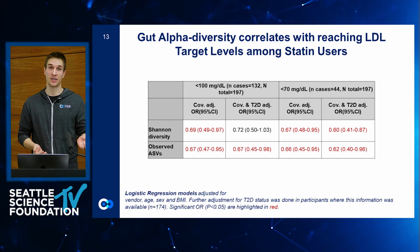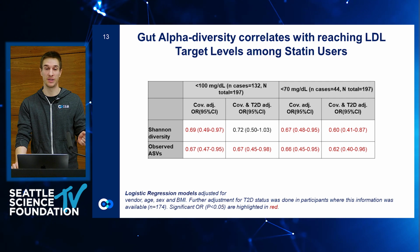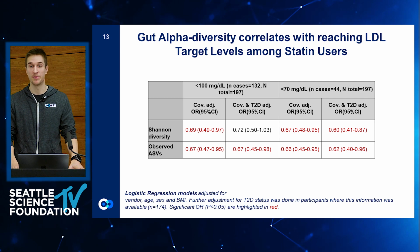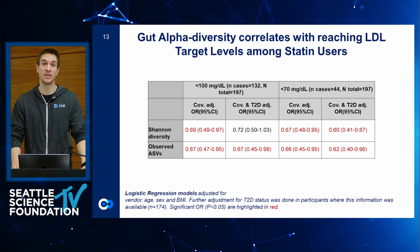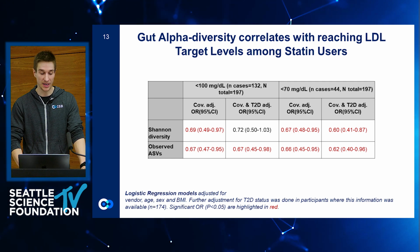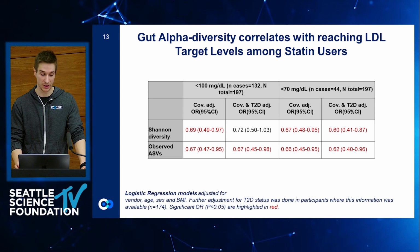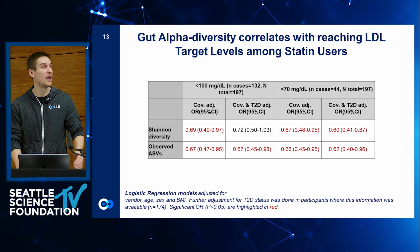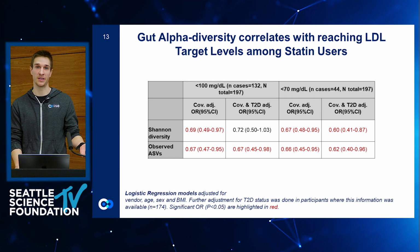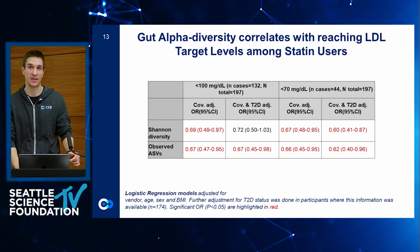We further looked at LDL cholesterol, and oftentimes there are target goals that clinicians want to reach with their patients who are on statins. Depending on your risk of cardiovascular disease and other comorbidities, this is set to either less than 100 milligrams per deciliter or less than 70 milligrams per deciliter. And you can see, regardless of which alpha diversity metric we use, and after we adjust for a number of covariates, including sex, age, BMI, and type 2 diabetes status, individuals with more diverse microbiomes have a lower likelihood of having reached this target LDL cholesterol level, providing more evidence that a more diverse microbiome might interfere with statin on-target effects.